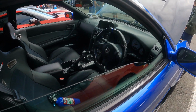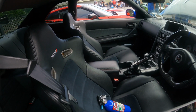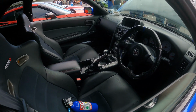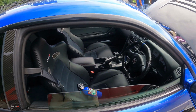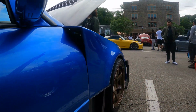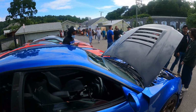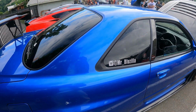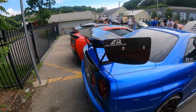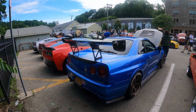Has a carbon fiber GTR steering wheel. Pretty much all original interior. I'm not sure if these are actual Nismo seats, but I'm pretty sure somebody with this car would not go for, you know, replicas. This is insane. And I think these are the M-Tune Nismo fenders. This car is literally worth over 100 grand right now on the market. Got a little Instagram handle right there. APR performance spoiler. And this is a V-Spec. This car is worth a ton of money right now.